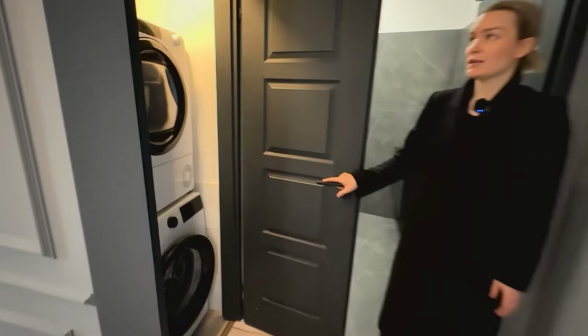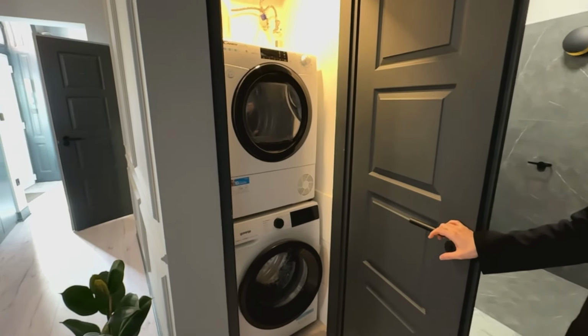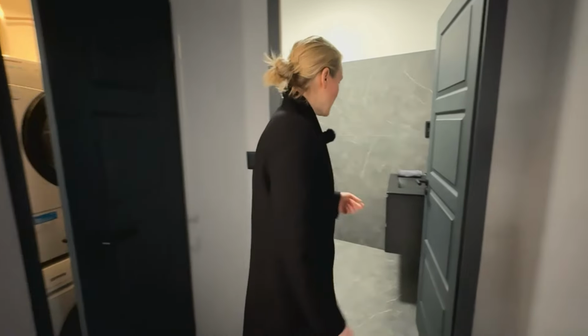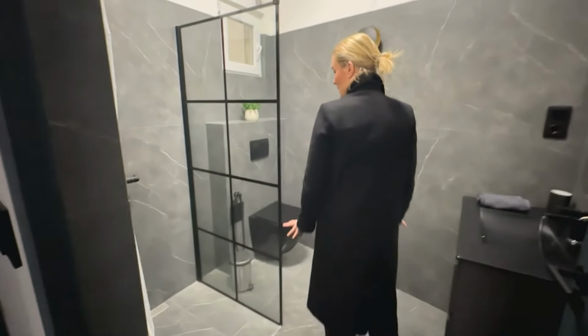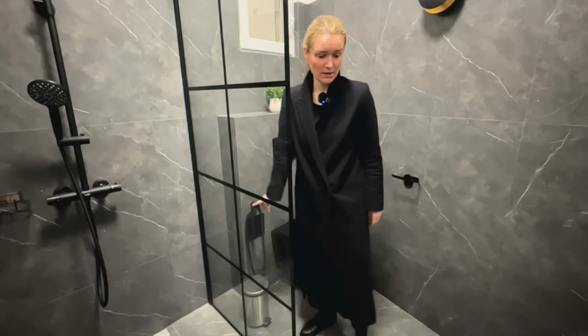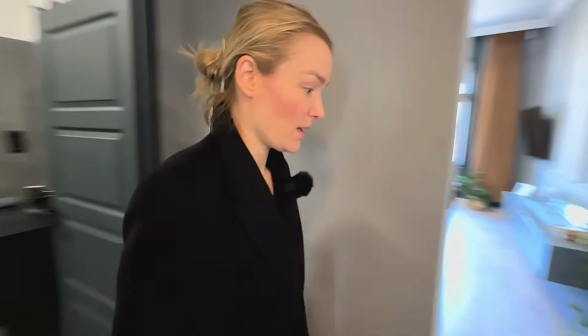Next, they thought about where to put the washer and dryer. I think these are big enough machines to cater for 3, 4, 5 students, if they want to be one per room in the apartment. And then we arrive at the next bathroom. This bathroom is going to be shared with the other 2 roommates, and again they do have the bidet as well. Then we're going to turn around and move over to the living room.